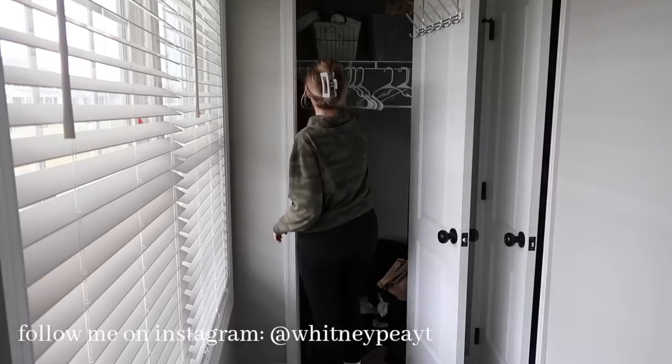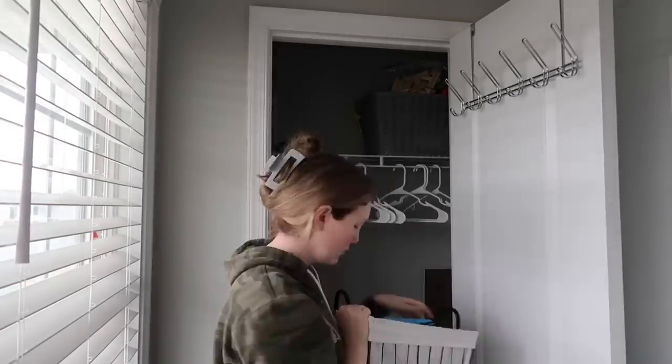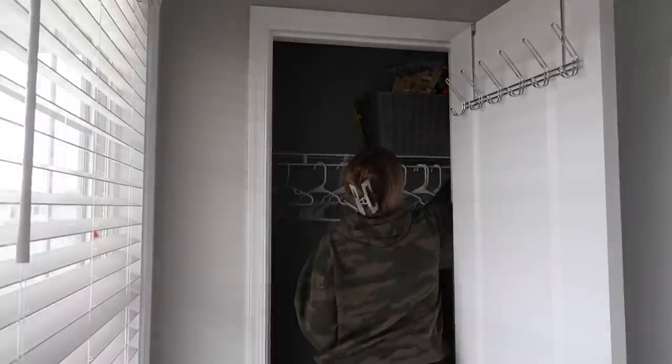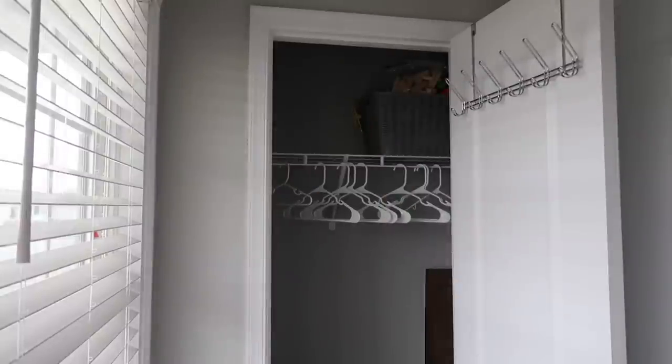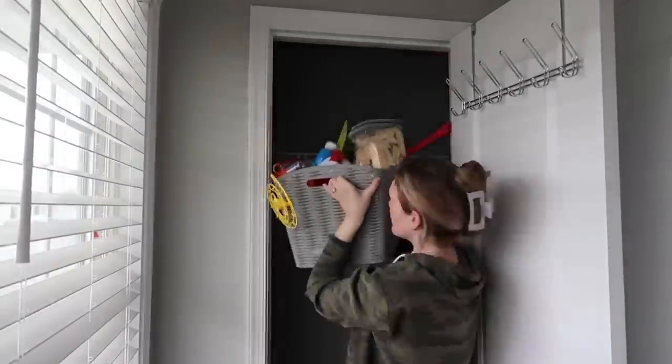But before we get started and get through the decluttering portion, I'm going to completely clear out the closet. You guys know I love to do this whenever I'm decluttering, just so I can see a fresh, clean slate in front of me. We're going to be cleaning the floor in here and just getting this freshened up for the winter time.